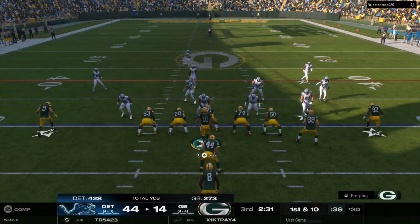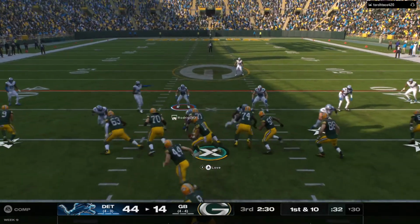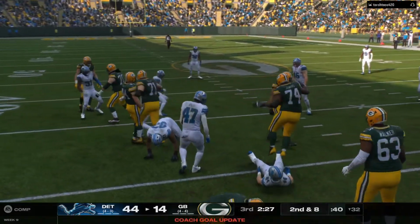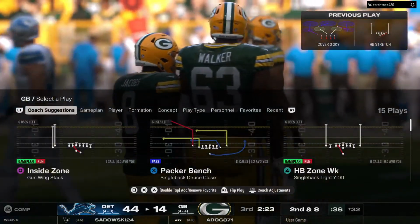Love and the Packers now with a 1st and 10 right at the 30. He'll give it to Jacobs to start the drive. And nothing much materializing there on the first down run. He'll get a couple, and that's it.